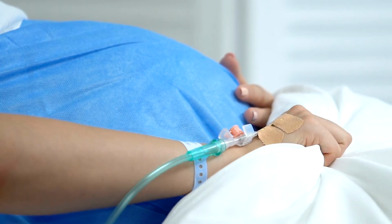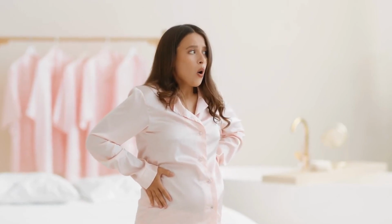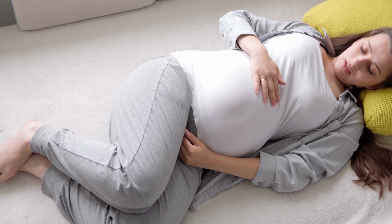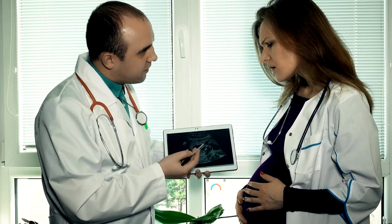Impact on future pregnancies. Multiple C-sections can increase the likelihood of complications, such as placenta previa, placenta accreta, or uterine rupture in future pregnancies. The more C-sections a woman has, the greater these risks become, making it essential to discuss future delivery plans with your healthcare provider.